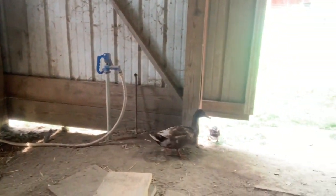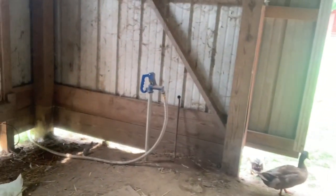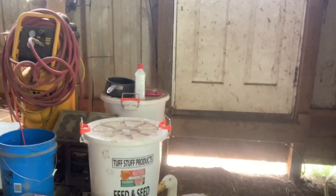We have ducks in here. It's so hilarious. They're in here. What are you guys doing? And this is Quackers. Hey, Quacks. Can you see him?